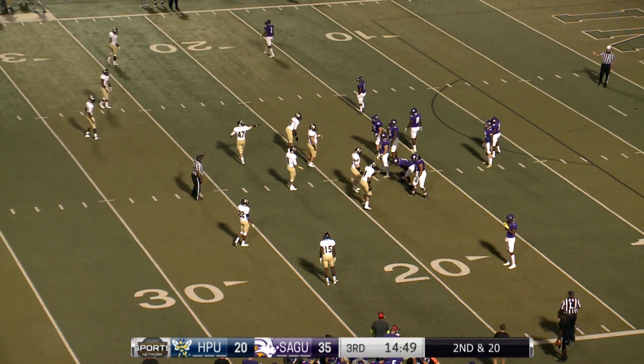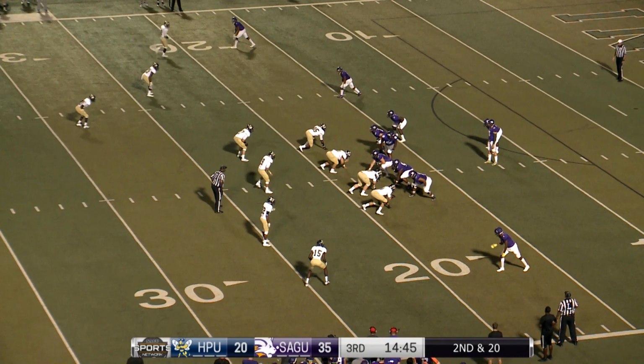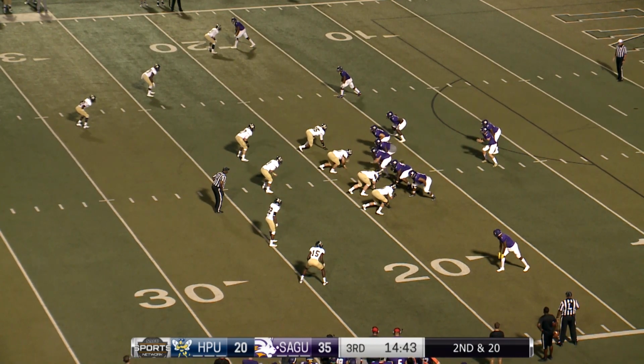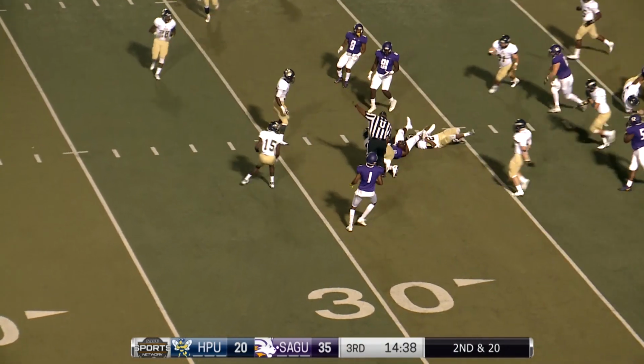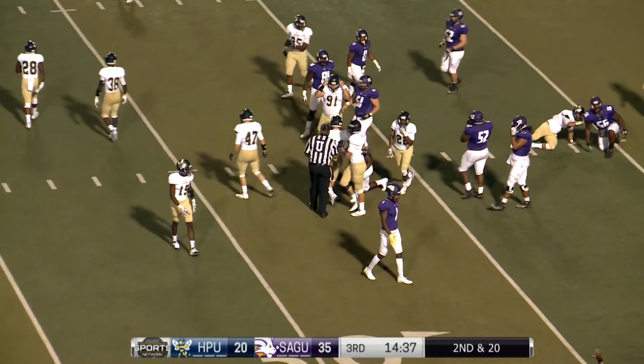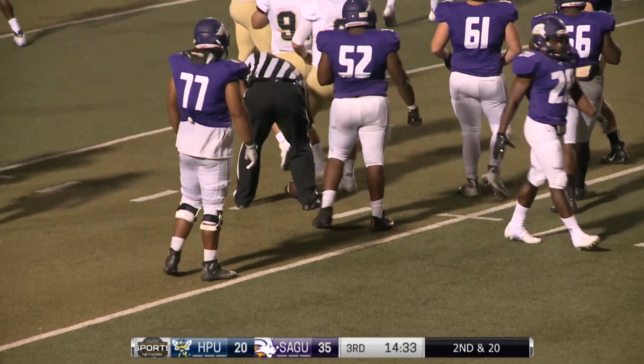J.P. Lowry still in the backfield. 1st and 20 for the Lions. Steve Lawson in the H-back, kind of tight end position here for the Lions. Collins going to hand it off to Lowry. Lowry up the middle, breaks free into the secondary, picks up just about the yardage he needs to get back to the original line of scrimmage.